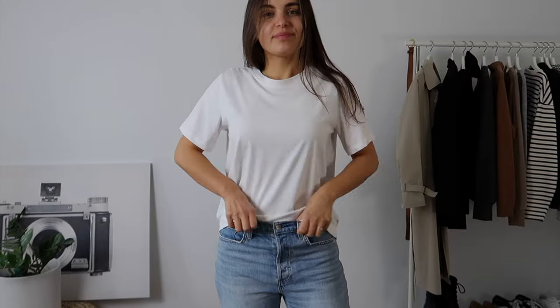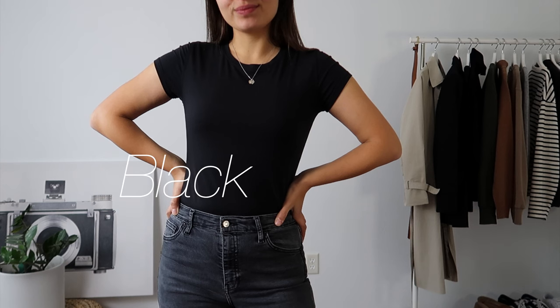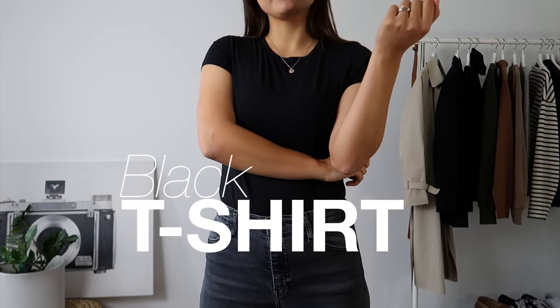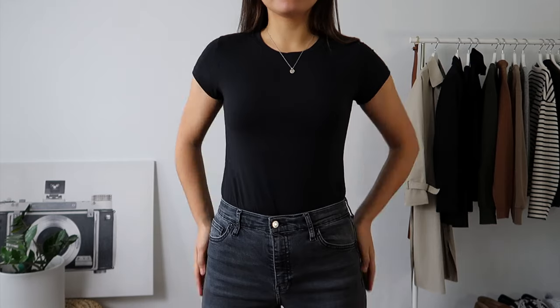And yes, I can wear it by itself. I can tuck it into my bottoms and roll the sleeves a little bit. But most of the time I wear it underneath sweaters and crew necks. I love a little bit of white t-shirt peeking out from sweaters. Black t-shirt, of course. It's a universal item. Underneath everything, all toppers, just a must have.